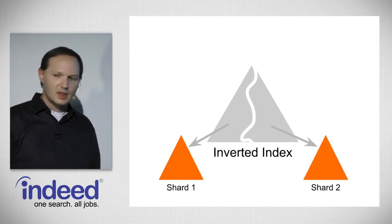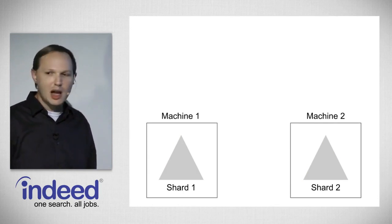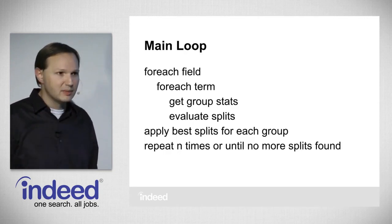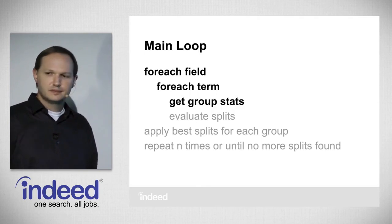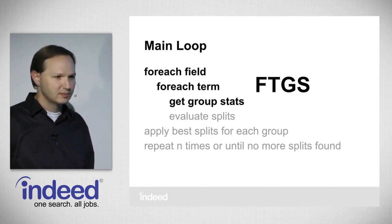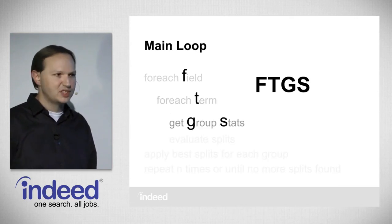A new smaller triangle from each piece. We're going to put each of them on their own machine. How can we do this? Same algorithm now. We had the data spread across two different machines. Let's go back to the main loop, starting with the first 3 lines. So we want to iterate over each field, each term, and get some statistic about those groups. This is what we call FTGS, and we use this acronym all the time when talking about decision trees, because that's each field, each term, and the group stats.